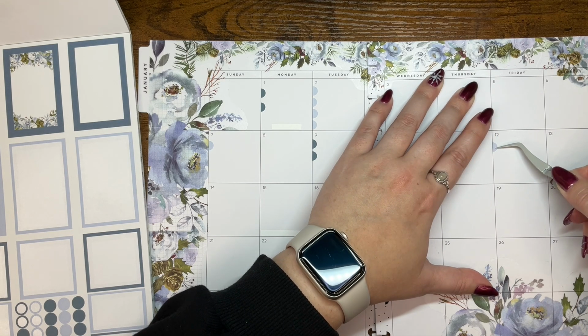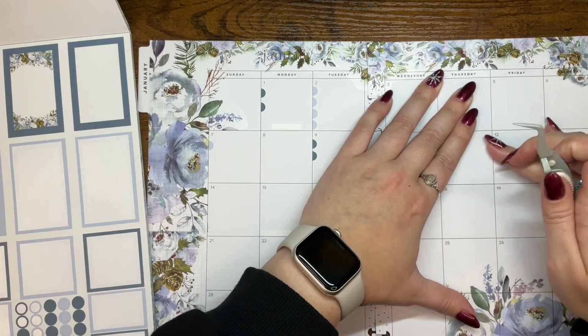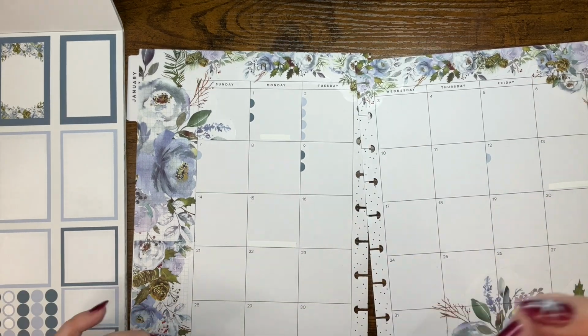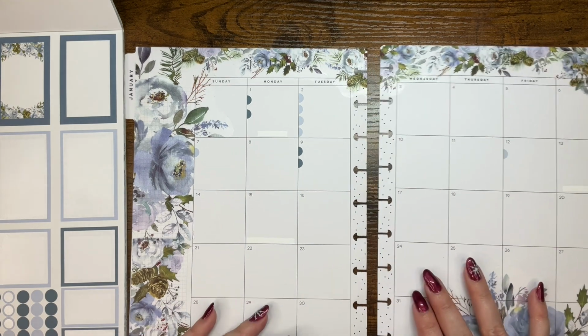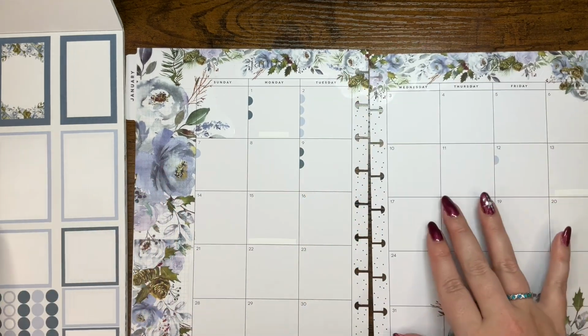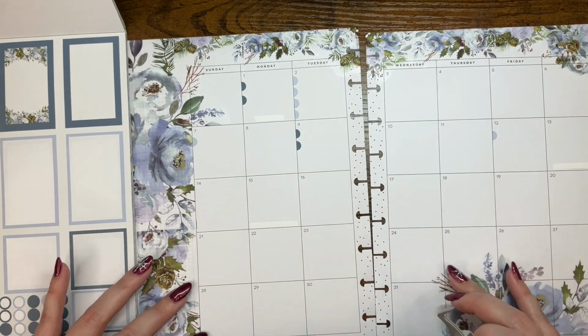And then, okay, so in December when I used boxes, but then I took one of my dot markers and I put a dot in the box so I could check it off once it's been paid. And with these, I'll just check these off since I'm just putting in dots.